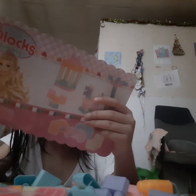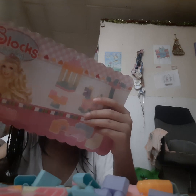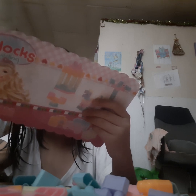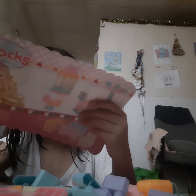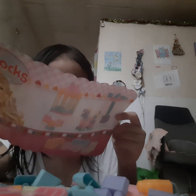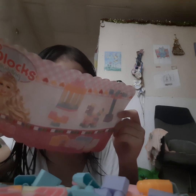Wow. So, made in China. Warning. Choking hazard. Not for children. Not for children. Three minutes. Not for children.